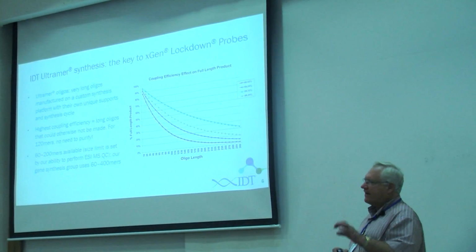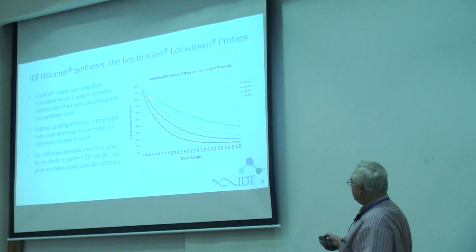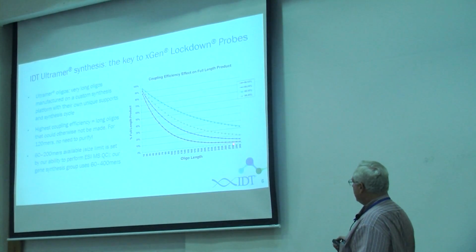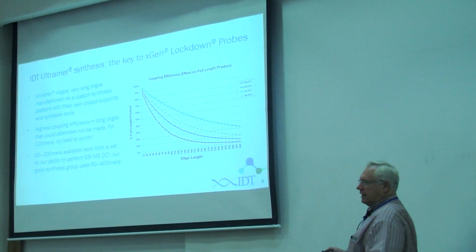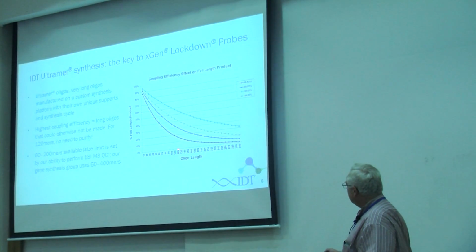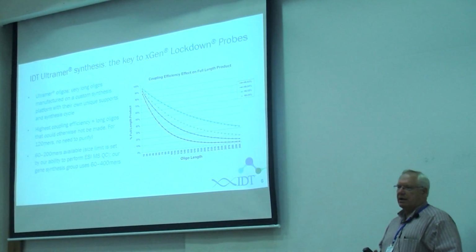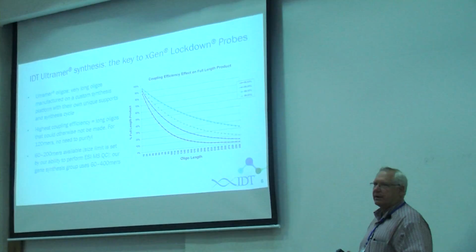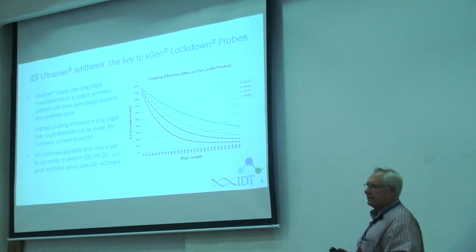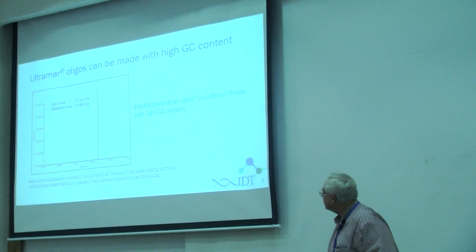Now that 0.5% doesn't sound like that much, but that's the difference between tracking along this line for purity versus tracking along one of these lines. And so what it enables is synthesizing 120mers, where you're going to have at least 60% of the oligos from every synthesis are full length. And so the quality is there that you can use these things without purification. And this is what they look like.